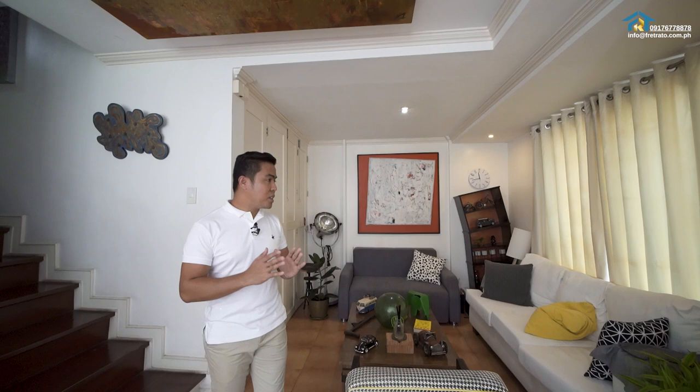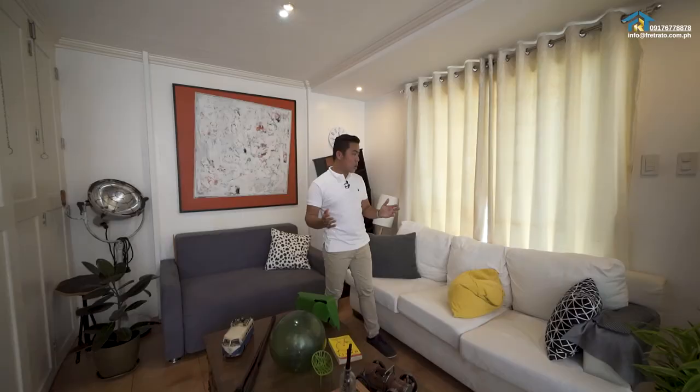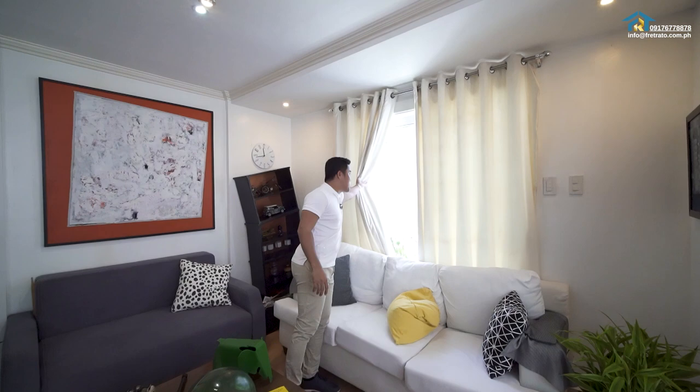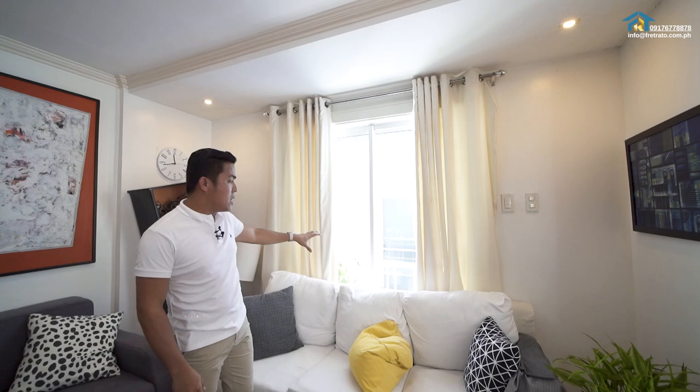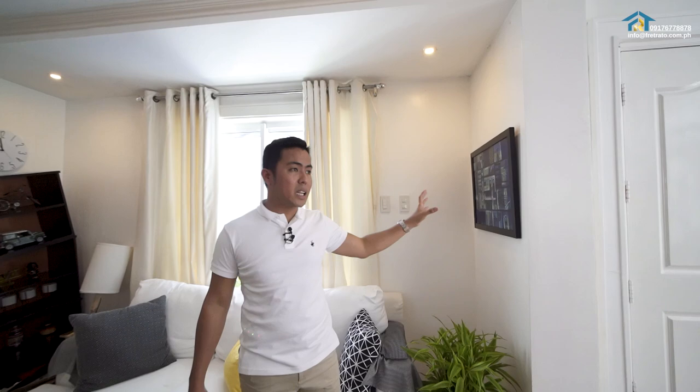This is your living area. It's quite spacious for starting family or growing family. And this is the sliding door that I mentioned to you a while ago. It opens up to the lanai or to the landing area of your main entry door. So pwede mong i-rearrange yung mga furniture dito. And we have another artwork. So as I mentioned, there's a lot of artwork in this house that can be included on the sale.